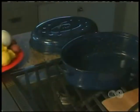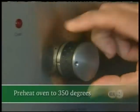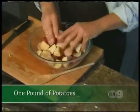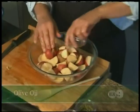All right, now I'm going to place the bird in a baking pan. I've preheated the oven to 350. Now I've got a pound of potatoes here, and what I'm going to do is take the rest of the olive oil, I started with half a cup, and pour the olive oil all over the potatoes.